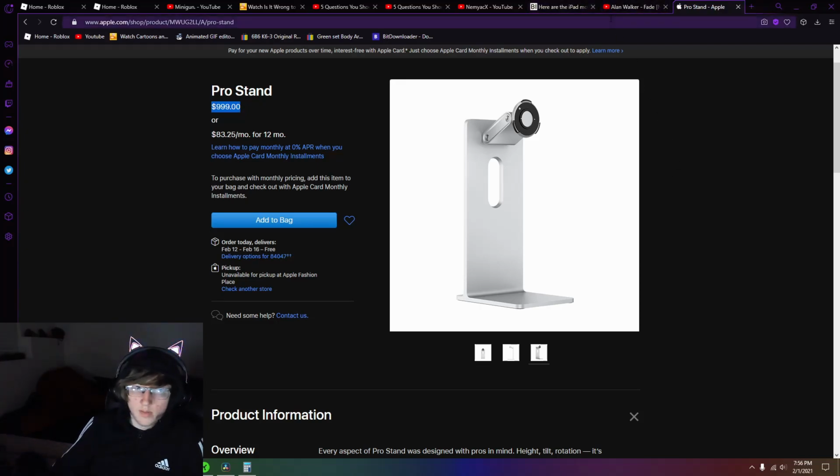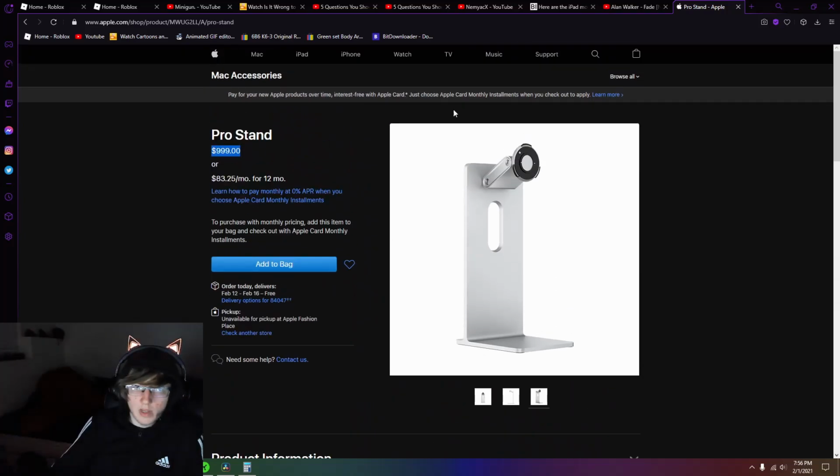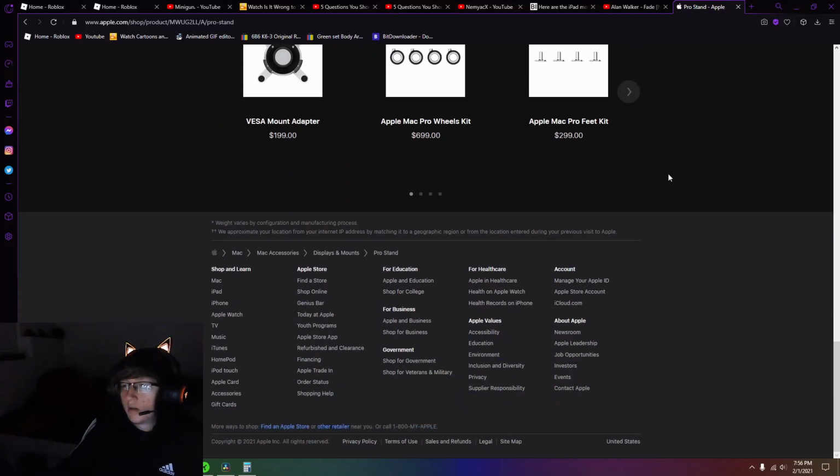I'm sure someone's going to buy it. I mean, obviously, it's a good monitor stand, I'm sure. But is it worth $1,000? No. No, of course it's not worth $1,000. This probably costs like $8 to manufacture, dude. $8, I bet.